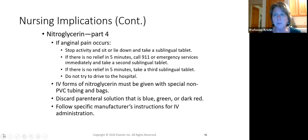So just take the sublingual, maximum 3 doses in 15 minutes. You've already called 911 and wait for EMS to arrive. They will have what it takes to take you to the next step of care and intervene. So don't try to drive yourself.